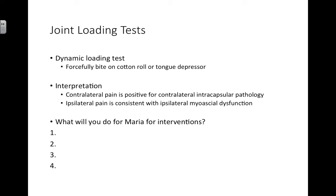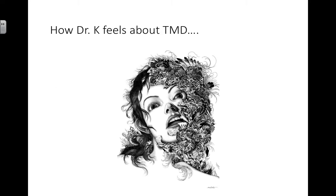Thinking about not only her TMJ dysfunction, but also maybe considering what types of exercises does she need to do as well because of her forward head posture. So this is how we're going to end. TMJ can be really rewarding. You can help people out with lots of different functions in life that they want to do, but it can also be exhausting because it is such a stress management type of issue and a postural retraining issue as well.